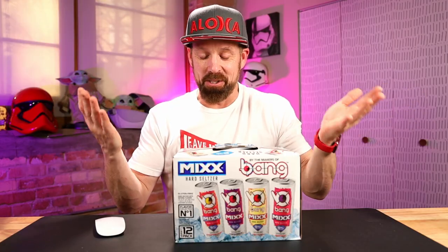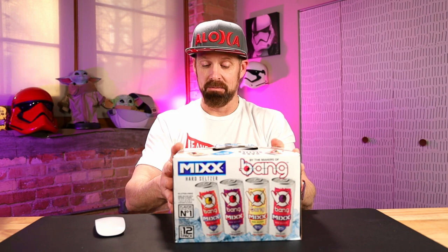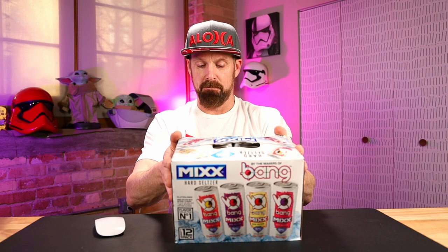I don't know much about these. Like I said, just found these yesterday. There's four flavors in here. We have Strawberry Blast, Purple Kiddles, Pina Colada, and Froza Rosa.